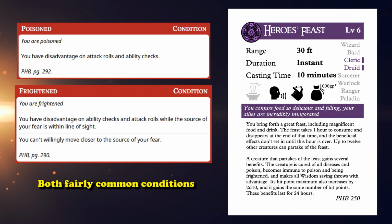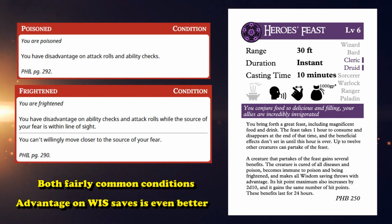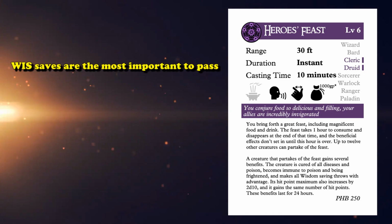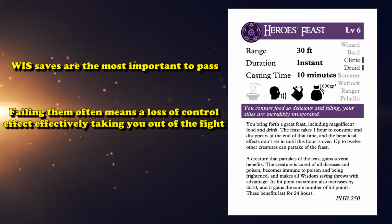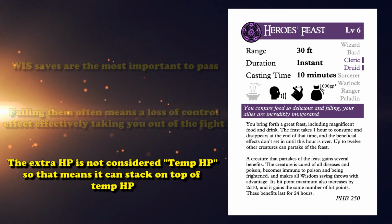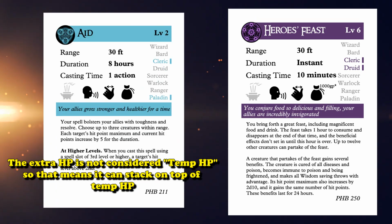when fighting against average monsters, as well as having advantage on all wisdom saves, which is even better, as wisdom saves are often the most important ones to succeed, as failure typically results in a lost control effect instead of pure damage like a dexterity save does. And the maximum hit point increase you gain stacks with other maximum hit point increases, like Aid, as well as temporary hit points, since it technically doesn't count as temp HP.